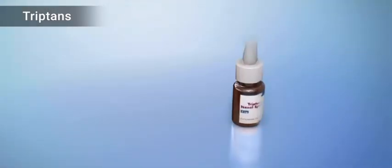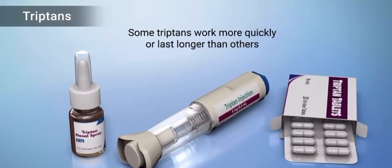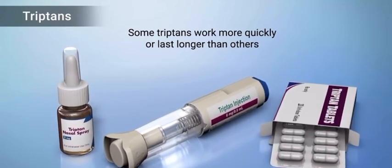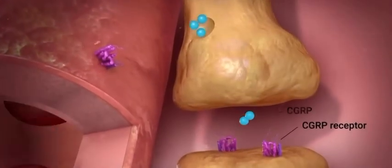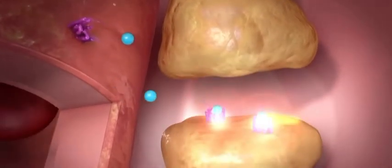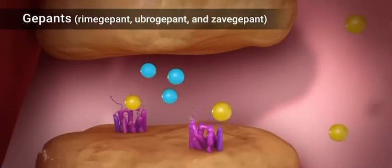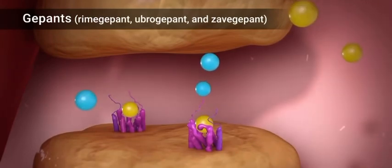There are 7 different triptans, and they vary in how quickly they work and how long they last. How quickly they work also depends on whether they are delivered as a pill, nasal spray, or injection. New rescue medications don't constrict your blood vessels and don't have the risks that triptans do. For example, gepants are a group of small molecules that minimize migraine pain by blocking CGRP from binding to its receptors, primarily on nerve endings.